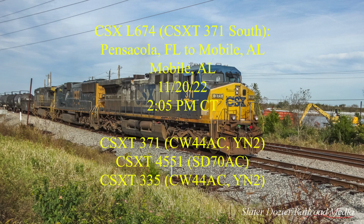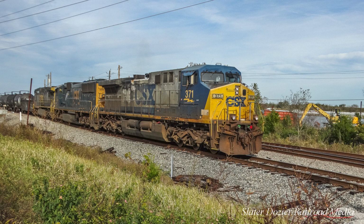On the other side of the Chickasaw drawbridge would be CSX L674, which was previously CSX M705. L674 would have 2 YN2 AC44s sandwiching an SD70AC rebuild.